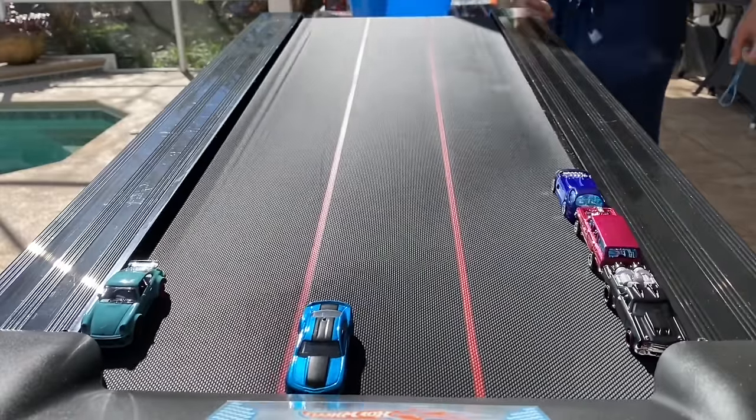Wow, only three cars left. Josh, no need to blow them unless they get in the line. These guys are all racing. We got a good race going.